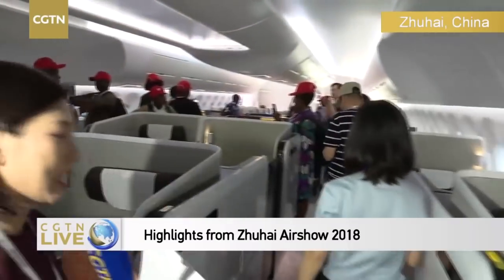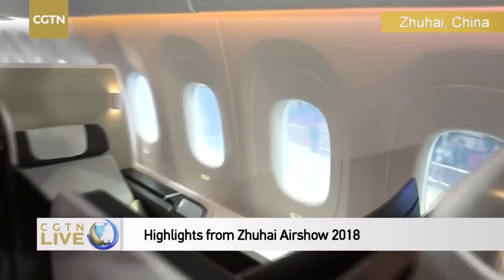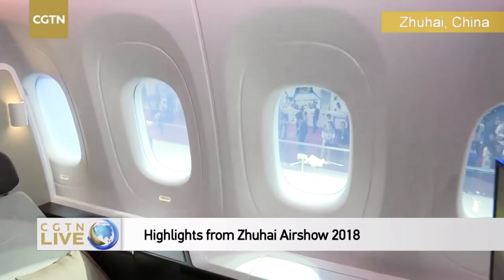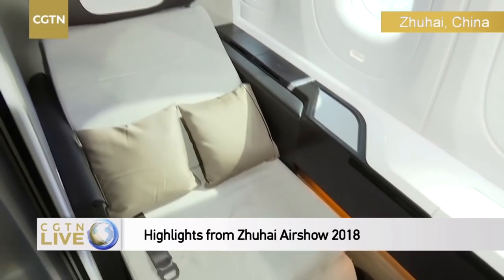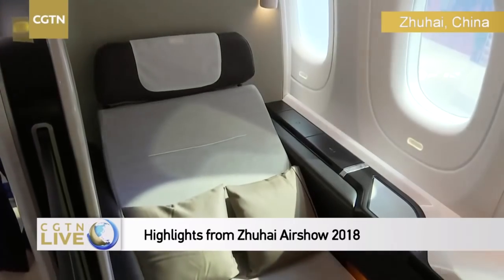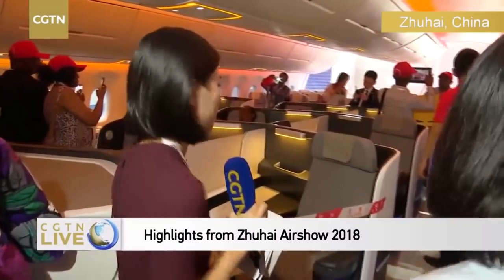The next section. As you can see, there are many guests here, and actually people are outside. When we go out, you can see there are people waiting in line to get into this aircraft to have a look. And as I mentioned, this is the second day of this Airshow China, which lasts for 6 days. It's only the beginning.